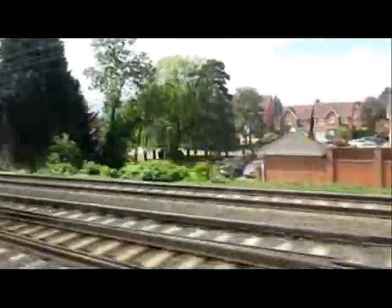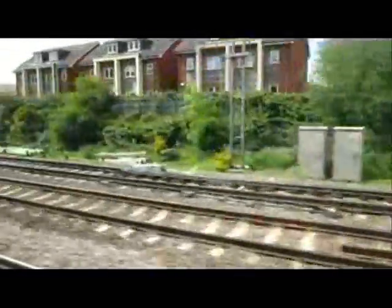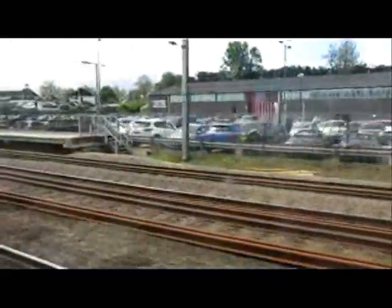And the sun's coming out now. This is very, very showery weather. Wonderful. And we're just approaching Flitwick, or Flitwick. Yep. No, then. We are now approaching Flitwick. Please mind the gap between the train and the platform.